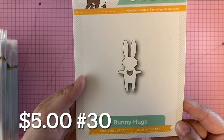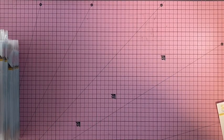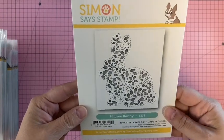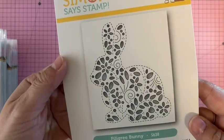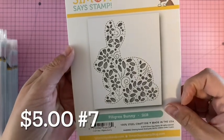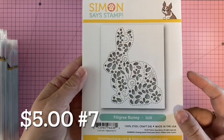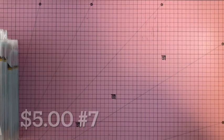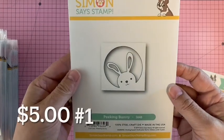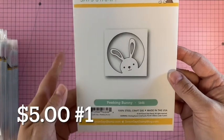Cute little heart in the middle of him. This one is so gorgeous. This one is like a flourished bunny, but look at the little detailing around the edge. So pretty. You could put patterned paper behind the bunny or whatever you would like. And then look at this little peekaboo guy. He is so sweet. Very, very cute. Great for making a shaker card.